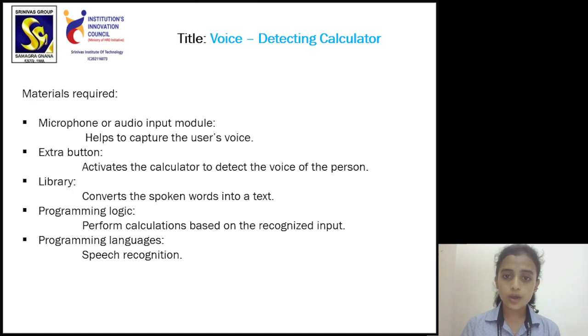So the materials required for this voice detecting calculator are: one is a microphone or audio input module, which helps to capture the user's voice. Extra button, which activates the calculator to detect the voice of the person. Library, which converts the spoken words into text. Programming logic, which helps to perform calculations based on the recognized input. Programming languages like Python, which has libraries that help in speech recognition.